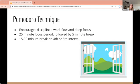Another thing to note here is that this technique is great for pretty much any kind of work. If you have lots of tiny tasks, you can knock out as many as you can in your workflows. And if you have a large task or a project to do, you can break it down into smaller chunks and designate one focus period at a time for each chunk.